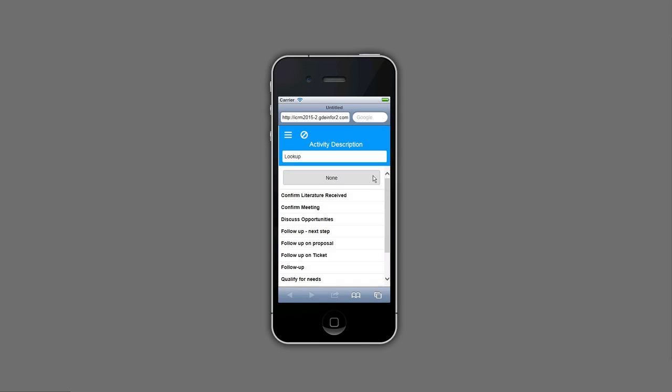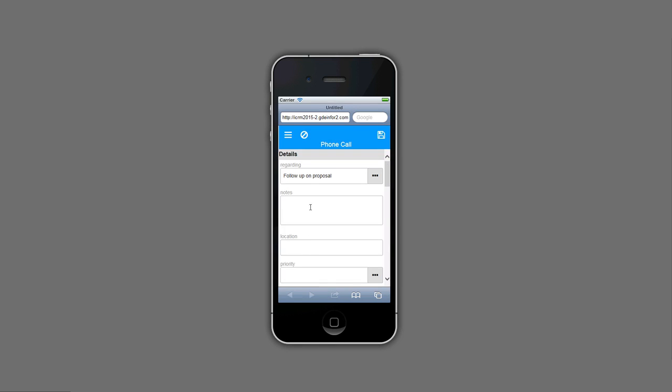So this is going to be regarding what? It's going to be follow up on a proposal. So I'm just going to give this a regarding so I kind of know what this phone call is about or what it was about. Confirmed meeting. We're good to go, and it was a phone call, so I can record this as needed. And the priority on this was high.